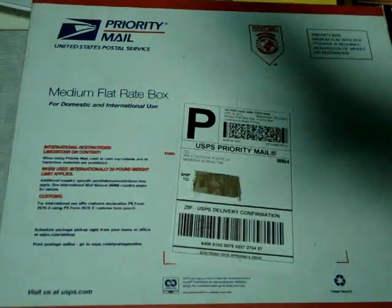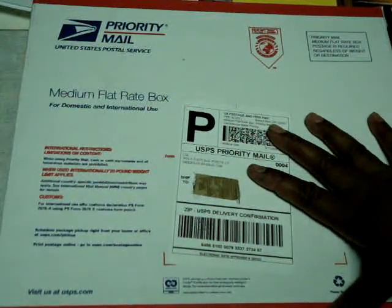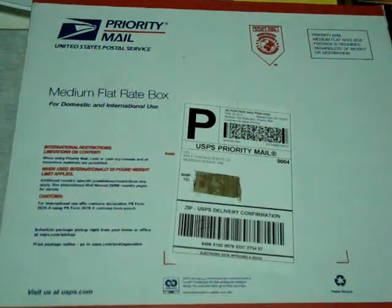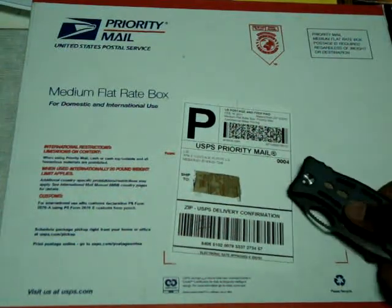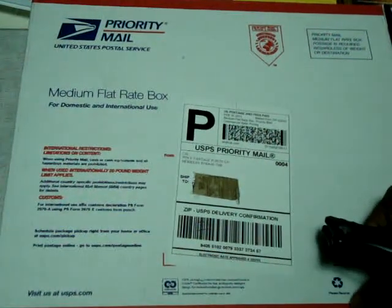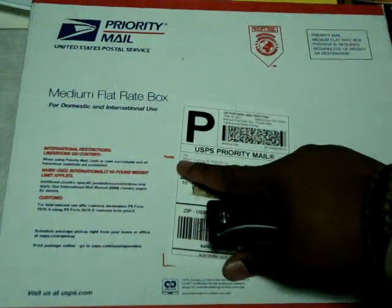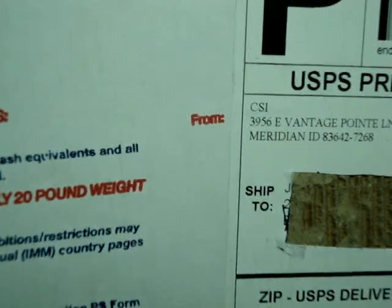And what I have here is a brand new unboxing. Some knives I ordered. And this is going to be a mega unboxing. There are a bunch of knives in here that I ordered. This is from... Let's see. Pick that up. From CSI, which is Cutlery Shop, Inc.